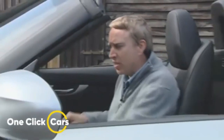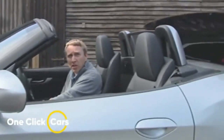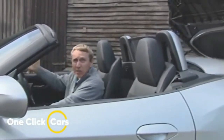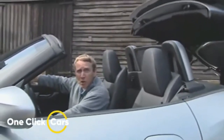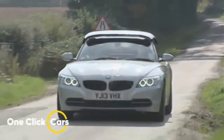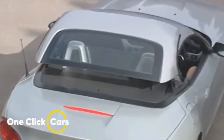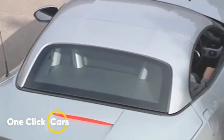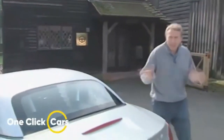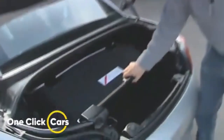First, the speed of operation. Now this top takes around 20 seconds to lower or raise. That's about twice as long as the roof on a fabric topped Audi TT Roadster. At least you can operate it at speeds of up to 20 miles an hour though. The other issue rather predictably concerns boot space. Now it's fine when the roof's up with 310 litres on offer.